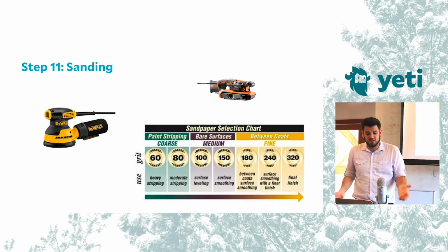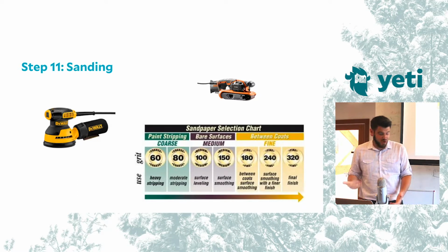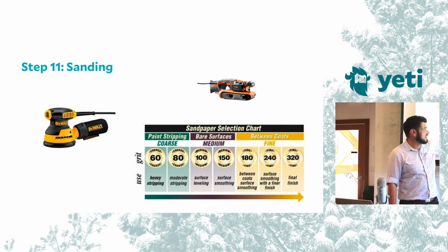So then you get into the super fun part of sanding. Woodworking is pretty much sanding. You just sit there and you sand and you sand and you sand. Most projects that I work on, it says that this is paint stripping, but if you're working with live edge stuff or anything like that, you're doing one job sanding here, another job sanding at 100, another one at 150, another one at 200, and then at 300 grit.